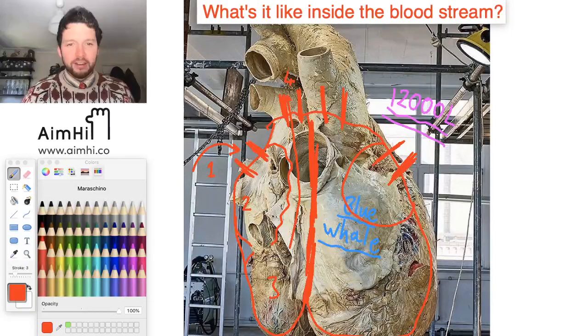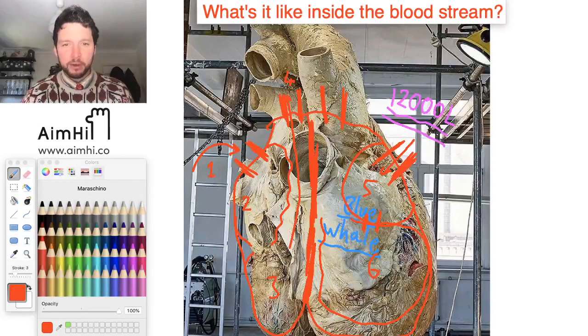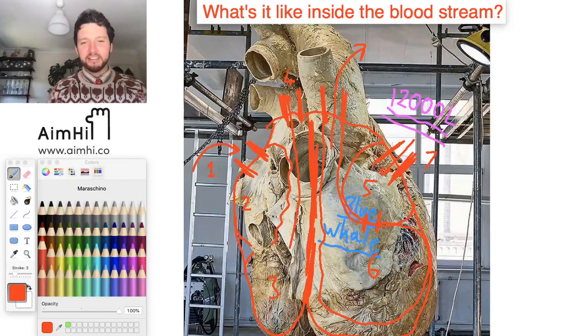So again, here it gets pumped in, so that's chamber number 5, and then it gets pumped to a chamber down here. So that's chamber number 6. Oh, in fact, I've missed one. Let's do number 7 as the vessel it comes in via, and number 8 can be the vessel it leaves via. So I've got those slightly out of order. Oh well.